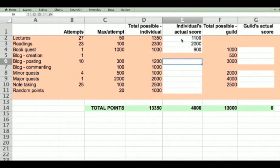The student posts just 3 blog posts, but they're all very good, so she gets 900 points. She comments 5 times, 500 points. There we go. The student does just 1 minor quest that ends up being 450 points. Doesn't do a major quest, but is a very good note taker and does most of the group's note taking. Pretty awesome. And she gets also just 80 random points. So there it is, 7,930 points.